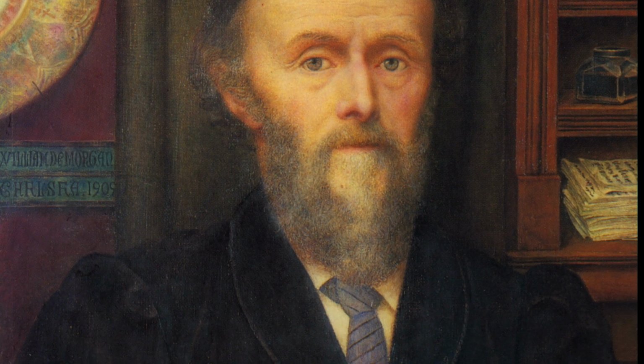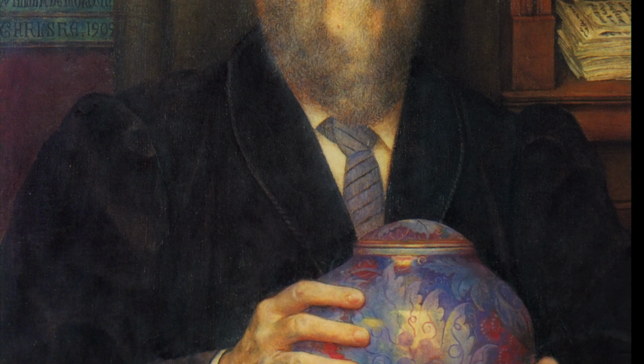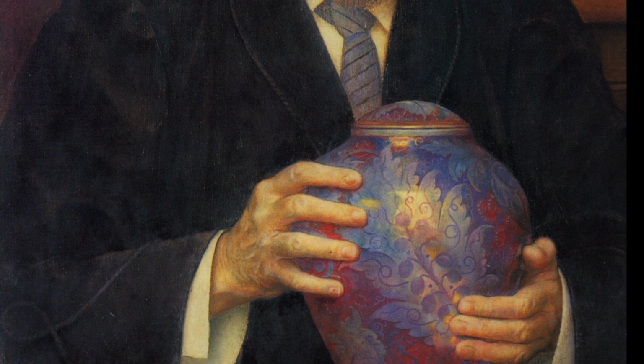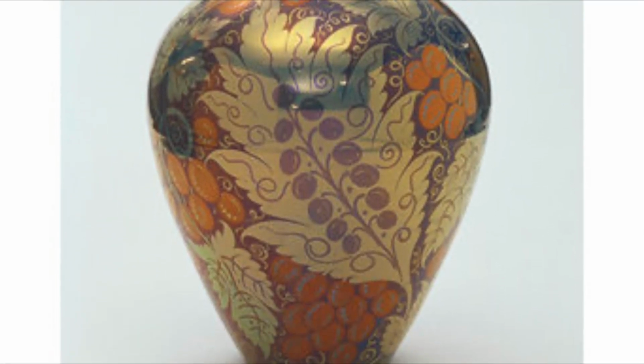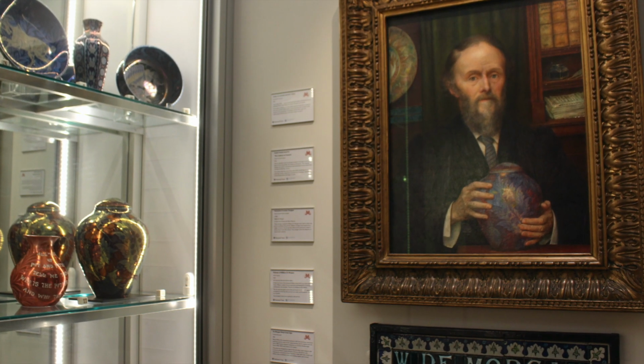Evelyn De Morgan would use props and still lives in her paintings in order to make sure that the final piece had realism. In this portrait of her husband, William De Morgan, from 1909, she has posed him with the real vase in order that her painting has a realistic finish to it. This vase is now in the collection of the V&A Museum and has been kindly lent to the exhibition to display next to the portrait.